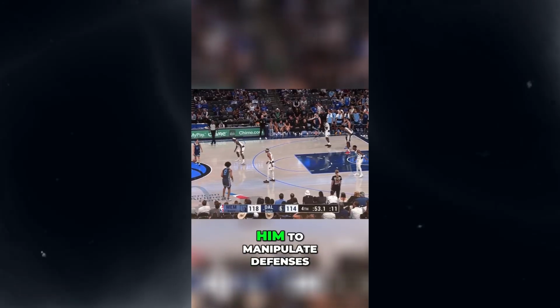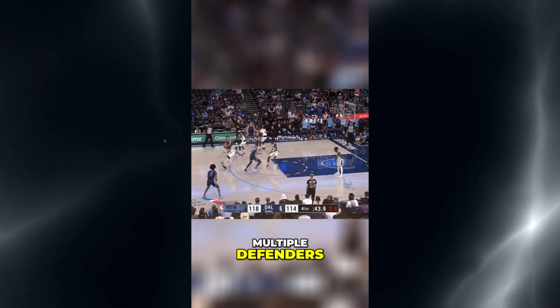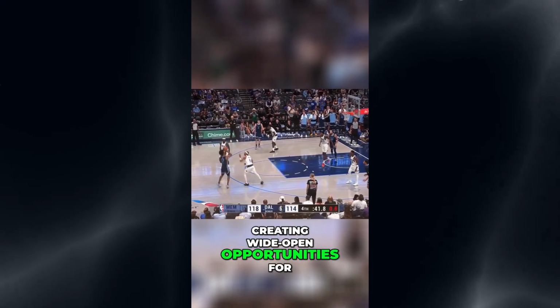Kawamura's impact on the game goes deeper than just flashy assists. His spatial awareness allows him to manipulate defenses, and he consistently draws multiple defenders, creating wide-open opportunities for his teammates. One play, in particular, stands out.